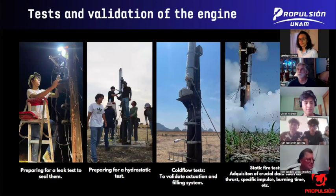We made several cold flow tests in order to fill the tank with liquid carbon dioxide. And we did the hot fire static test like a month ago. And now we're trying to make another one, because we made a lot of changes to the ground support equipment that we are going to test in another hot fire static test.